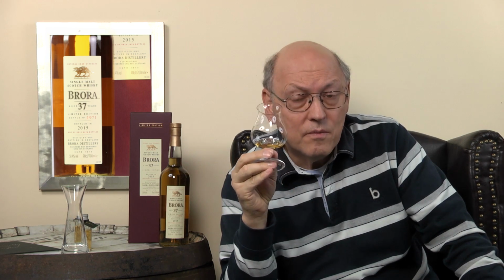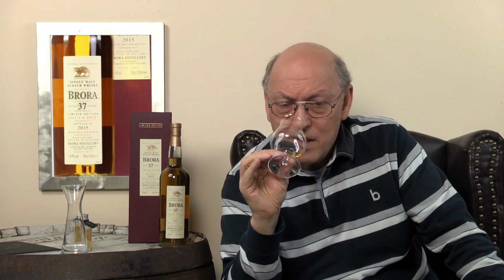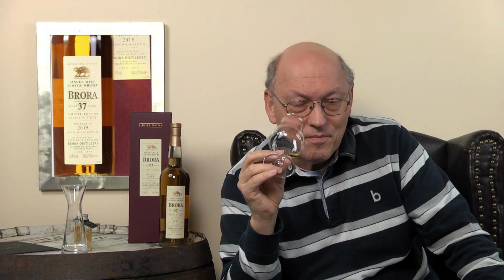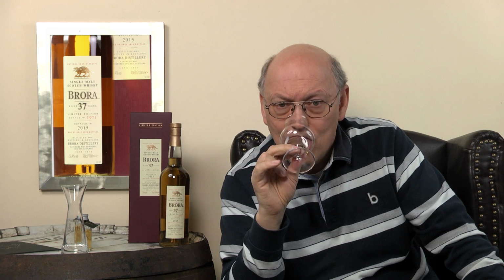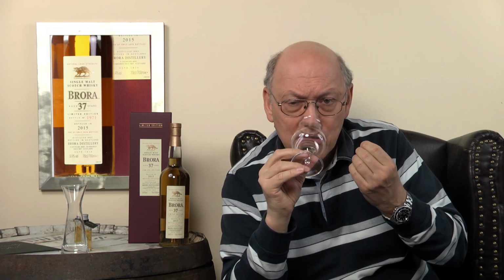There's a smokiness, very faint smokiness, 5 ppm, 7 ppm, not more. And there's this bonfire, this freshly lit fire. And there's candle wax. And these herbs, yes. And a sweet honey note, yeah. But combined with the citrus note from the distillery, and no coconut. But in the back there's some sherry fruit.